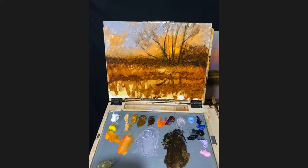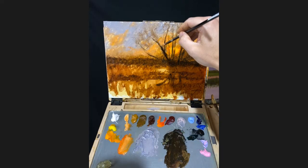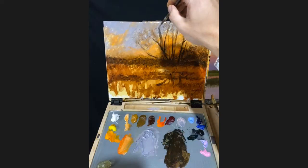So even if you're coming off of a tree trunk, right? I have a main branch here. I'm going to come to that main branch, put my brush down, and start pulling it up, and we're going to twist it and roll it and lift it right off the panel.